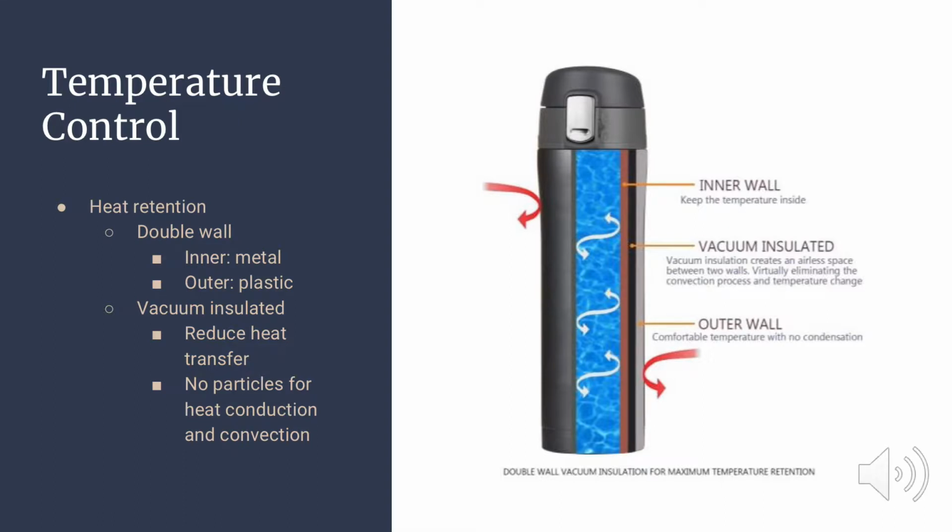The primary problem is to control temperature, so we use a common design in the market, the double wall. In our design, the inner wall is metal and the outer wall is plastic. So in this design, there is a vacuum insulation space between two walls, so it could sufficiently reduce heat transfer since there is no particle for heat conduction and convection.